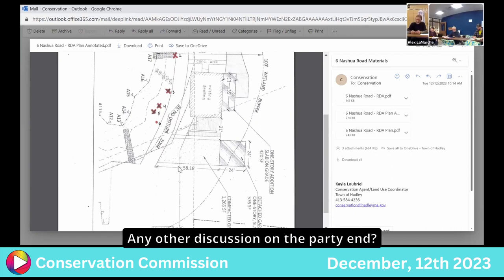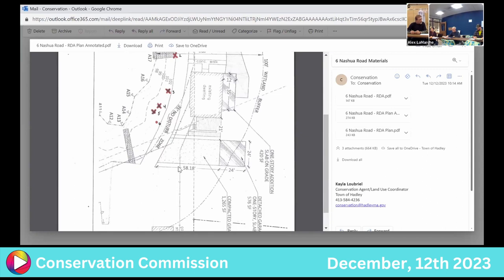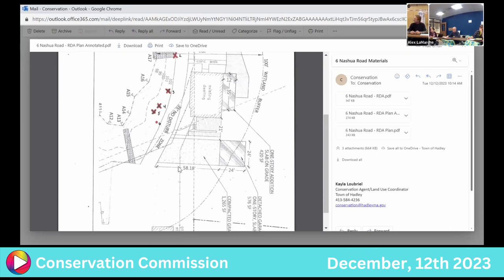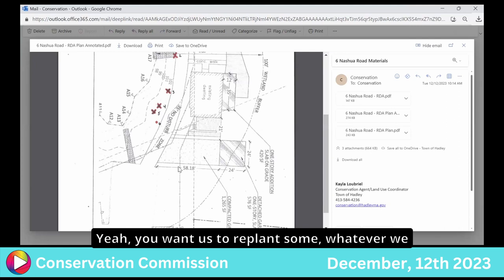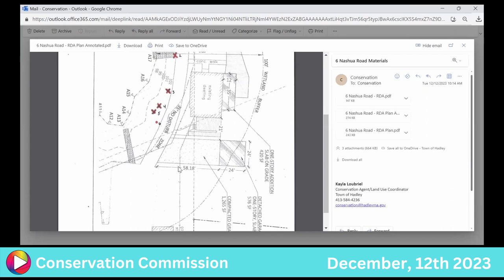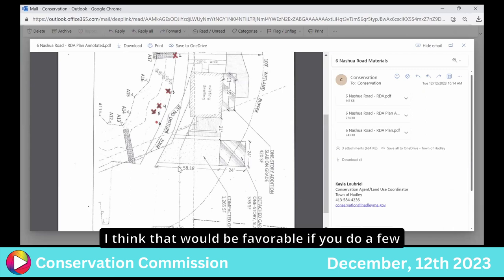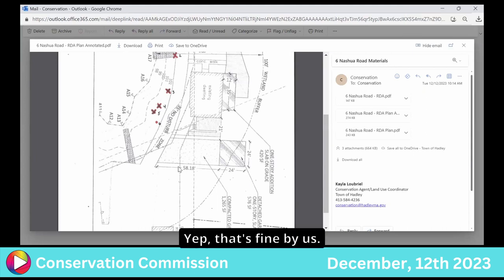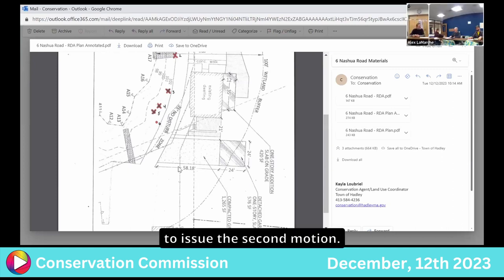Any other discussion on the RDA? That's what we talked about. That's pretty much it. Yeah, that's pretty much what we have. And Keyshore, are you still planning to do any plantings in the wetland area or buffer zone? Yeah. You want us to replant whatever we take down and replant something similar? I think that would be favorable if you do a few plantings of native species. Yep, that's fine by us. All right, so we're going to issue the determination.